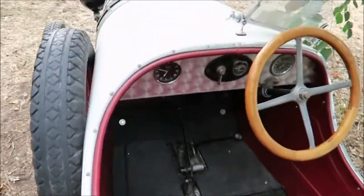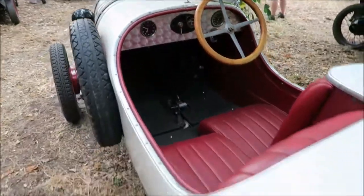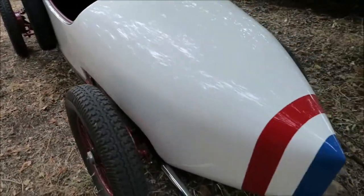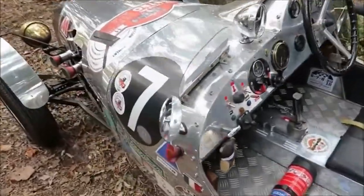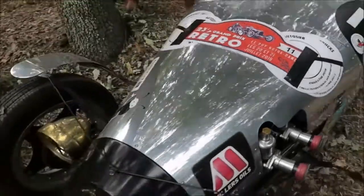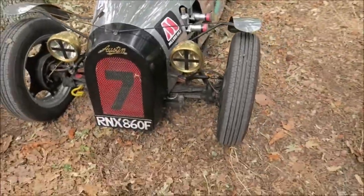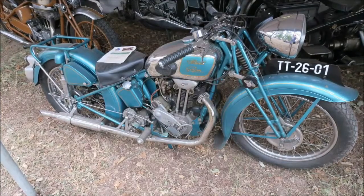This one looks a little bit on the bare side, but even so, I just fancy getting in there, throwing that round a few corners. The thing is, I'd probably be terrified of smashing it up. This particular vehicle looks really, really modern. It looks like something out of the 1960s rather than a pre-war vehicle. Austin 7, I think that is. I have to zoom into it later and double check.